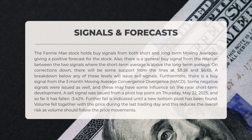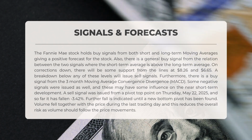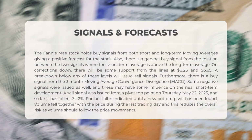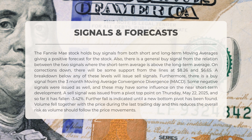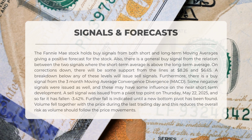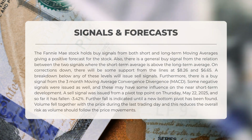The following signals have been identified for Fannie Mae. The Fannie Mae stock holds buy signals from both short and long-term moving averages, indicating a positive forecast for the stock. Additionally, there is a general buy signal from the relationship between these two indicators, where the short-term average is above the long-term average. In the event of downward corrections, there will be some support from the levels at $8.26 and $6.65. A decline below either of these levels will generate sell signals. Furthermore, a buy signal has emerged from the 3-month Moving Average Convergence Divergence, or MACD. However, some negative signals have also been issued, which may impact short-term developments.